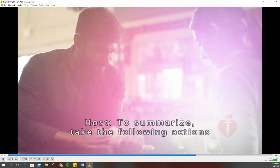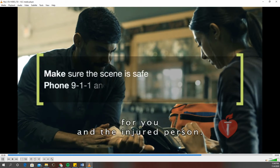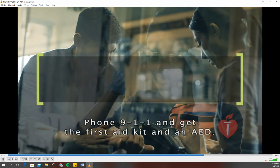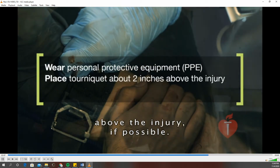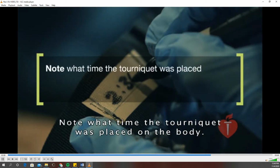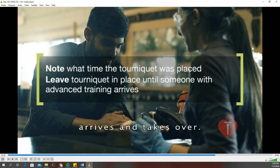To summarize, take the following actions when using a tourniquet. First, make sure the scene is safe for you and the injured person. Phone 911 and get the first aid kit and an AED. Wear personal protective equipment. Place the tourniquet about 2 inches above the injury if possible. Tighten the tourniquet until the bleeding stops. Note what time the tourniquet was placed on the body. Once you have the tourniquet in place and the bleeding has stopped, leave it alone until someone with more advanced training arrives and takes over.